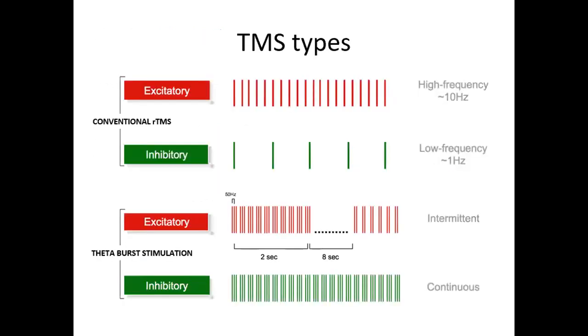This is the conventional rTMS, in which we see excitatory and inhibitory effects. Inhibitory, as described earlier, is low frequency, that is less than 1 Hz, and high frequency is 10 Hz. So excitatory is high frequency.